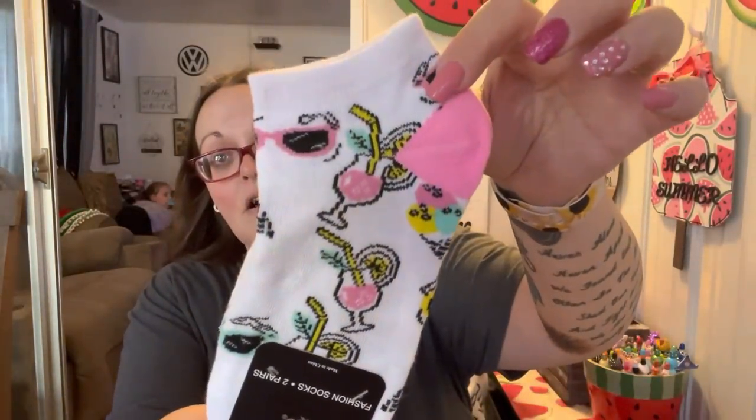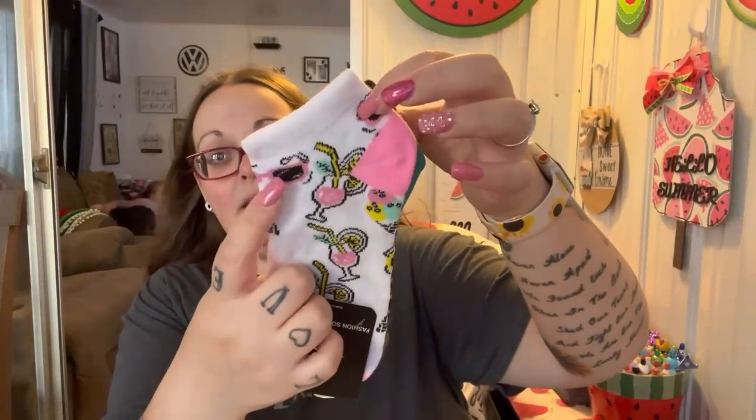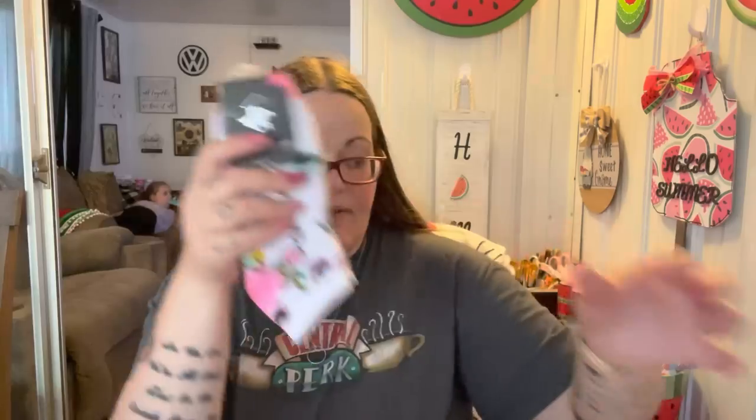These really cute socks. They have the little drinks and then the sunglasses and an ice cream cone. And then you get the striped pair. These are by the Beverly Hills Polo Club. So I got a pack of those.